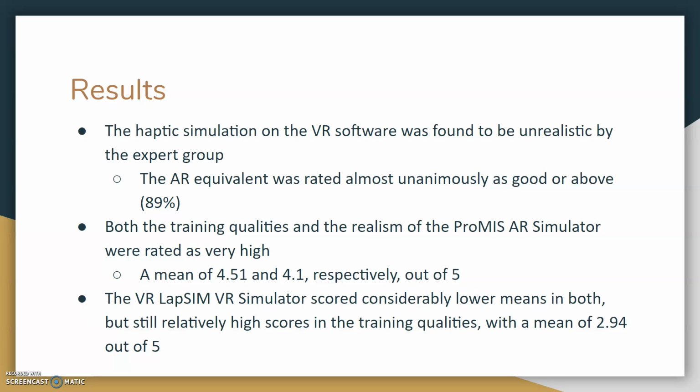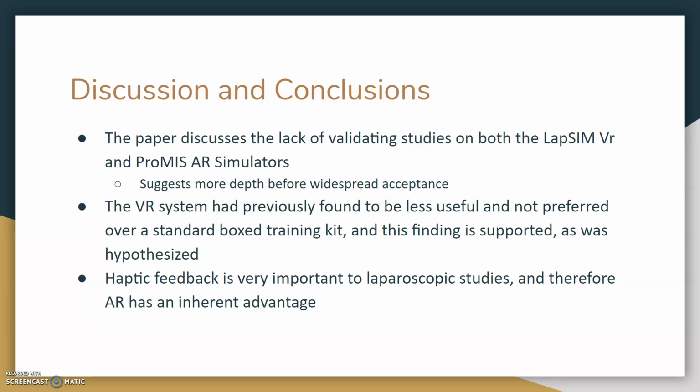And the paper itself even notes that it's a higher mean on that than it is on its realism, which is interesting because it kind of means that they're getting the idea of what they need to do across, and just the specifics are different. Which I just thought was an interesting thing to note, because you would think that you would want it to be as realistic as possible in order to be effective, but here we're kind of seeing a divide in those two, where people said that even though it wasn't super realistic, they thought it was a relatively good means of training anyway.